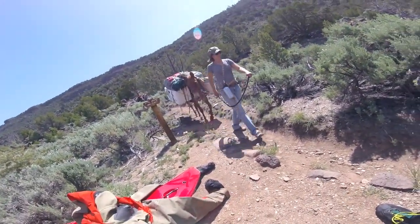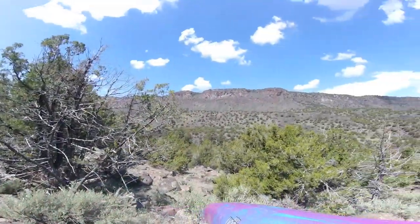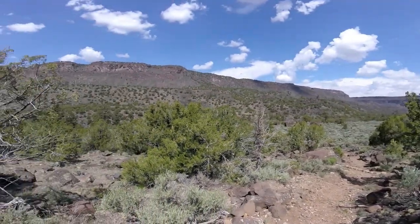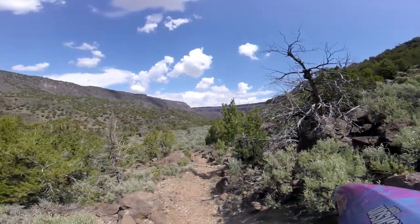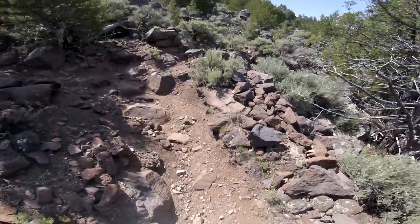That is how you do it. Oh, yeah. So, the Taos Upper Box, the Rio Grande. Nice little tucked away canyon.